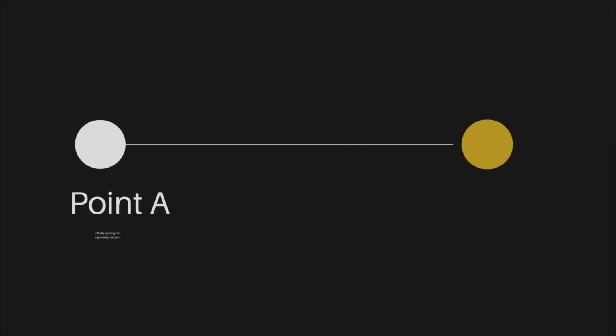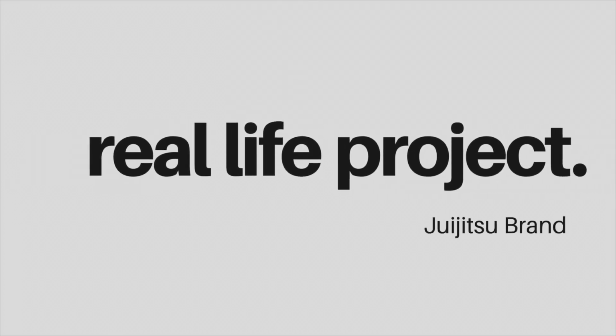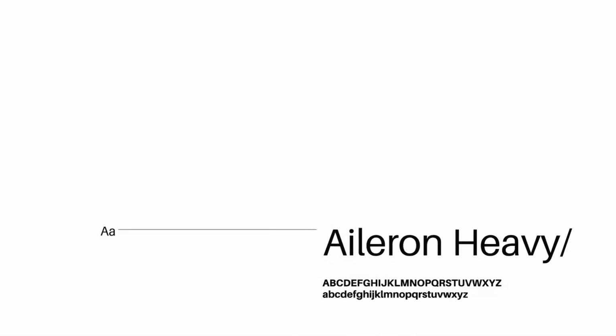So, how do I get from point A to point B with a real-life logo design project? The most important part in any logo design project is arguably the first few phases. And in case you're wondering, Aileron for the typography is a strong presence in today's video. I know you guys love to know which fonts I'm using.